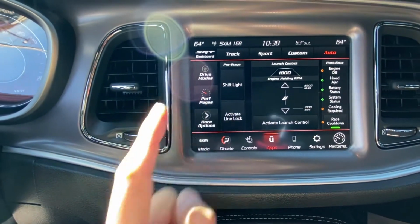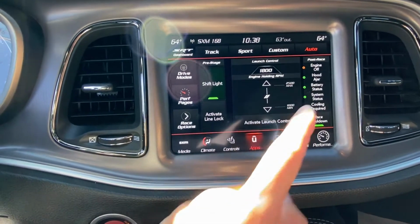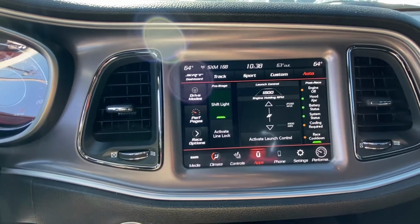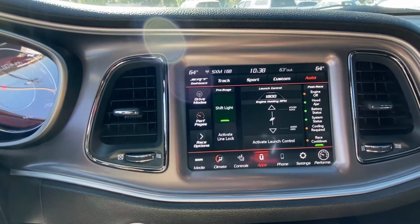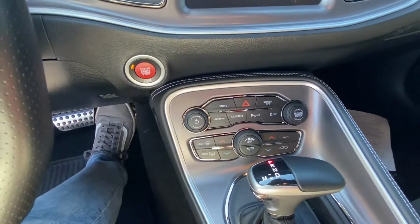Activate line lock, shift lights. I mean, that's pretty cool. Engine off, hood ajar, battery status, system status. I mean, this is all really cool, but you want to have stuff like this because you are going to rip on this car, absolutely, because that is what the thing is made for. There's your pretty straightforward gauges right down there.